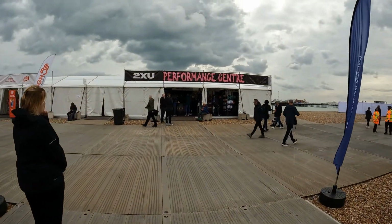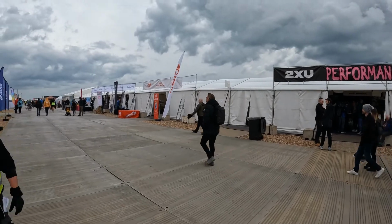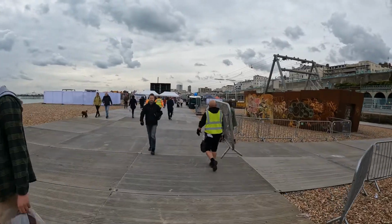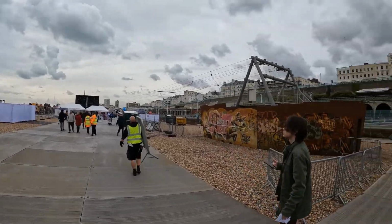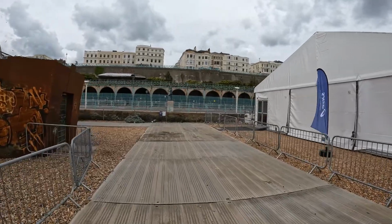2XU Performance Center, High Five Sports Nutrition down there. What else we got? Yeah, and some food stalls down there. There's a t-shirt place, and let's just have a look here quick.